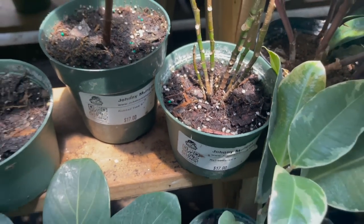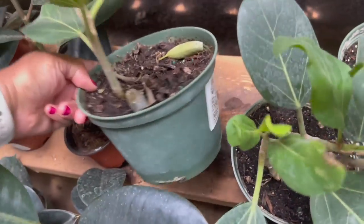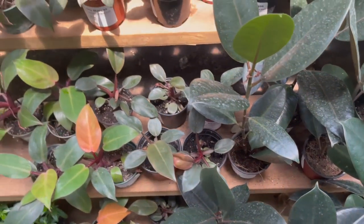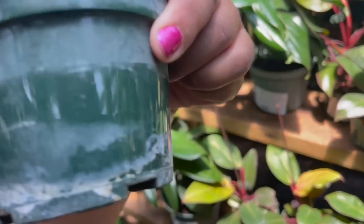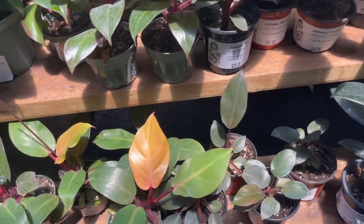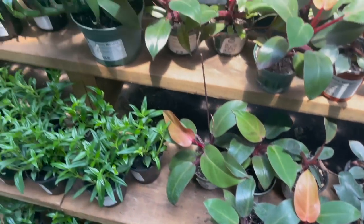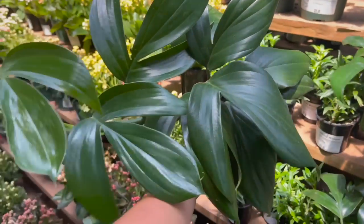Here they had a variety of rubber trees. That was a Ficus elastica tineke. Had a Ficus Audrey here. That one was going for $15. And then your regular green version. And then next to those, they had some Philodendron Macaulay's Finale. That one didn't have a price, but they were going for $17 for a 4-inch pot. Right next to those, they had some really full Rhaphidophora decursivas for $50.